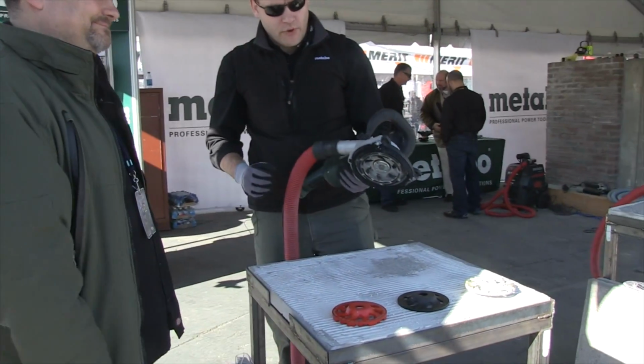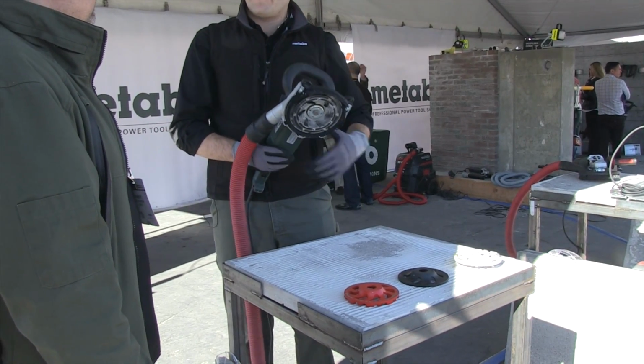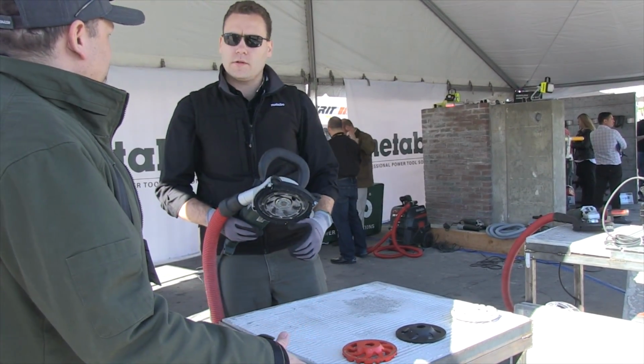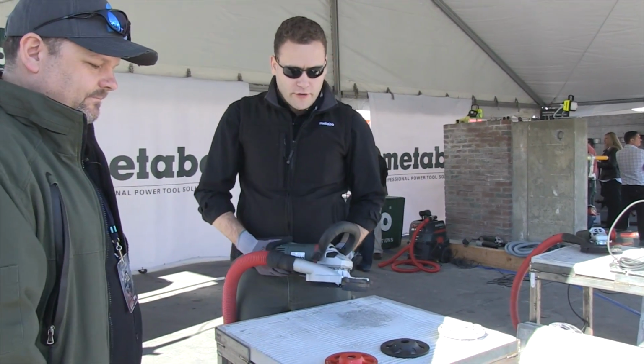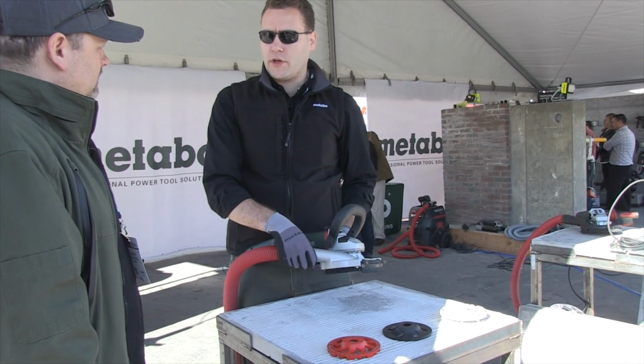And so here, we have a vacuum. We have the tool hooked up to the vacuum. So as I'm going to start the tool, the vacuum is going to start automatically. The vacuum senses the current from the tool. And that's your dust extraction. Correct. So now with the new OSHA regulation, you have to collect the dust no matter what you're doing on concrete.